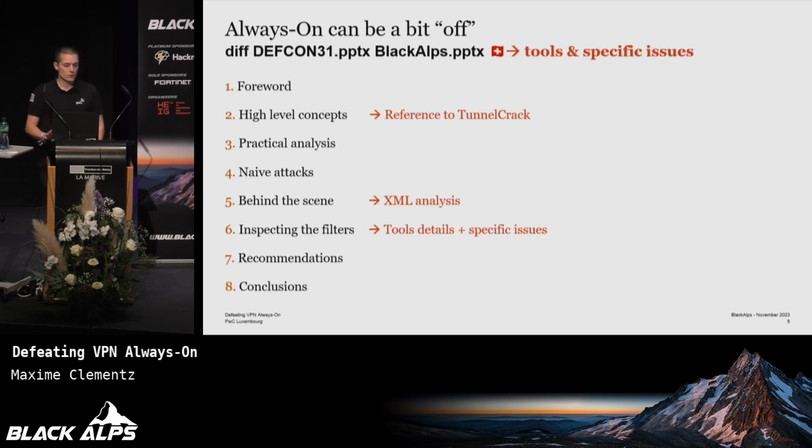But for today, I decided to do a kind of more explanations about the tools that you can use in order to reproduce my findings, maybe. And also, I will be speaking about specific issues. In my original work, I wanted to find all the generic attacks that could work, but with my research, I managed to find some issues that are very specific to each vendor, and I'm going to give some examples as well.